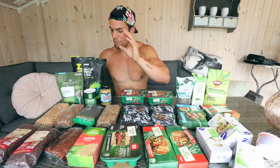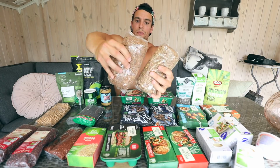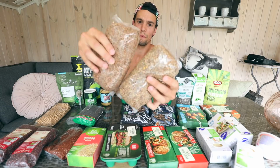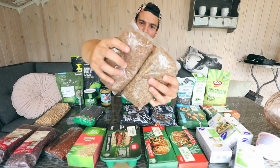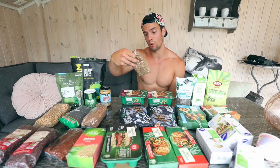So next up we have lentils. We got these brown lentils, and then we have green lentils. Lentils, again, amazing. We use them when we make curries and Indian dishes. We make a lot of Indian food. It's our favorite cuisine in our household. So we make a lot of curries and stews with lentils, which is a great source of protein. I mean, 28 grams of protein per 100 grams.